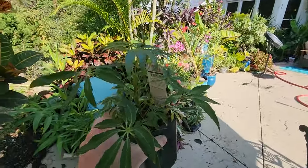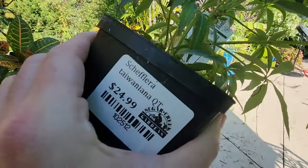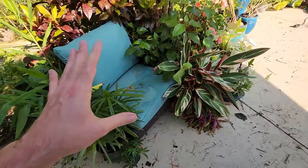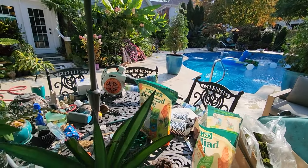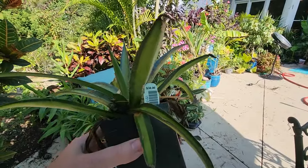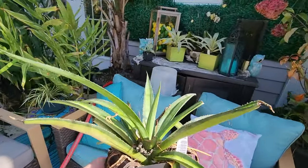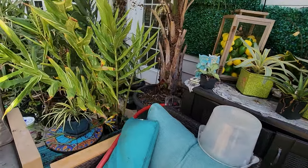I cannot believe the Schefflera made it through the heat and the drought. Taiwanianas, they don't like it hot. They especially don't like it hot and dry, but I kept it tucked away over here in this corner, and it managed to pull through. I've tried them on multiple occasions, and I always lose them when things get really hot and dry. This is a mangave, which I need to go move over with the more tropical agaves. That's just the way my brain works. Not necessarily going to be the most beautiful spot to have it, but that'll work for right now.